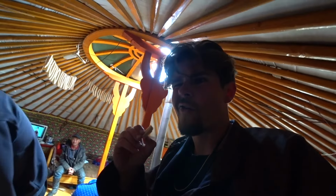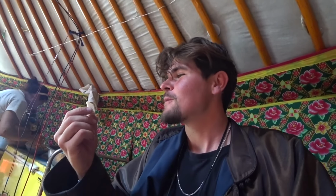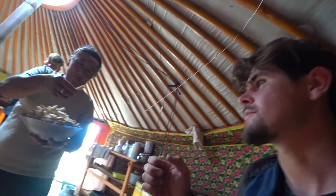I think this is like a snack. Really hard to chew. Wow. It's really, really good. It's sweet. It's very good. Oh, this is different. Looks like chips. Oh yeah, this one's the best. Amazing.